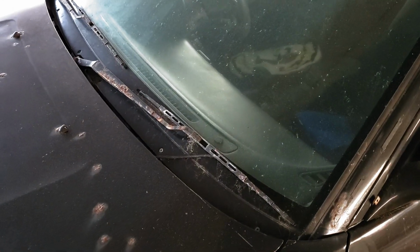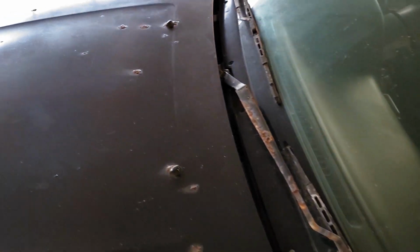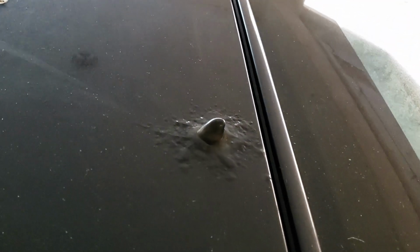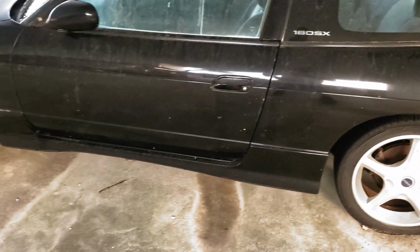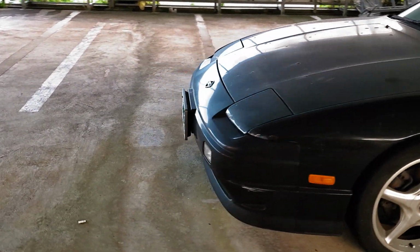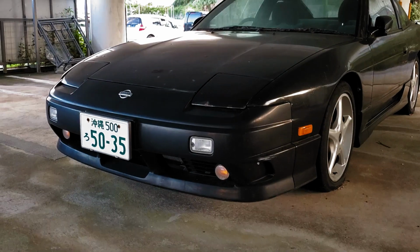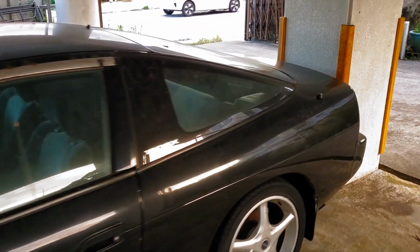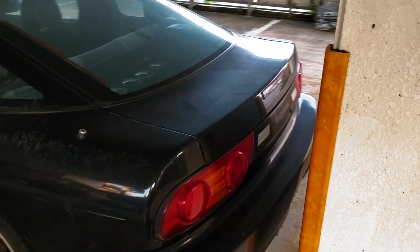Cobwebs on the wipers, rust everywhere. I mean, this hood's trashed. Fender's on its way out. Doors are on their way out. I mean, this is heartbreaking. The roof, the rust around the window sprayer. I just love the 180SX side skirts. And that front bumper, it's one of my favorites. If I had a 180 and it wasn't a Type X, I would definitely put this kit on it. Paint it a beautiful midnight purple or a dark purple. Got to get the Kouki tails.